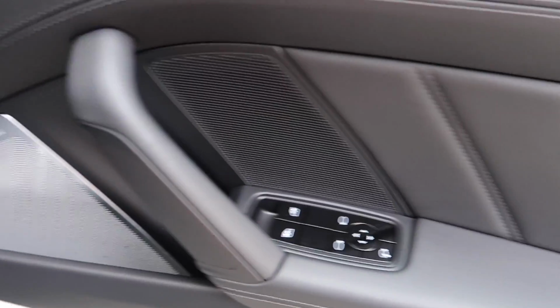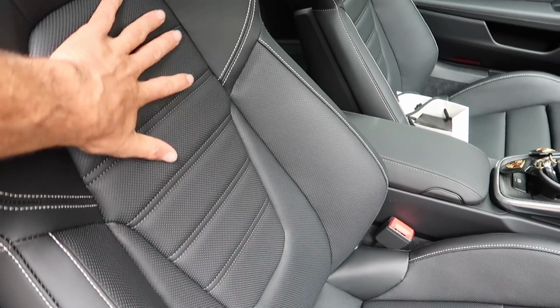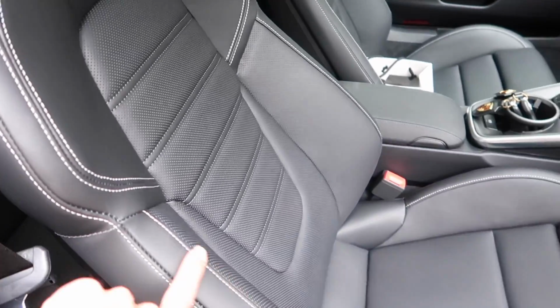We've got Burmester there as well, and the upgraded leather package, which has got quilting all round, and you've got aluminium and carbon literally everywhere. We've got the ribs in the seats here. We've got Turbo S in the headrest, just in case you forget what you're driving. And in the back there, we've got seats, I think, if you can call them that. Got crayon stitching the whole way around as well, which picks out the details on the front of the wheels quite nicely indeed.